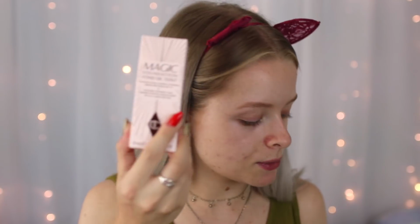So I have the Magic Foundation, and unfortunately they sent me the shade 4 in both of the foundations, which I don't think is the palest shade, but I have the Magic Foundation, which is this one here, and then I have the Light Wonder Youth Boosting Perfect Skin Foundation. So I have 2 different foundations here. I'm not sure which one is most expensive, but I kind of want to try the Magic Foundation because I've heard a lot about it. The Magic Foundation is £30. This one is a full coverage demi matte foundation, so I'm going to give this one a go.